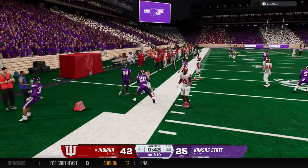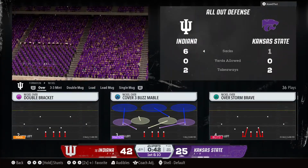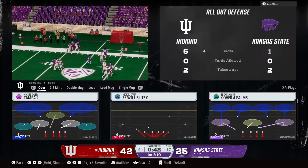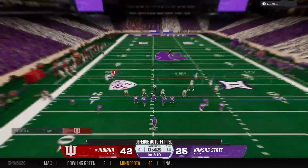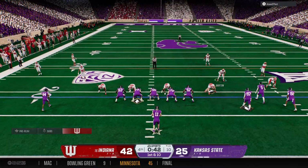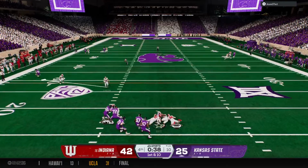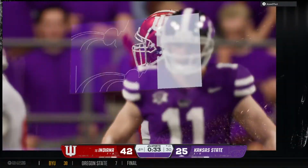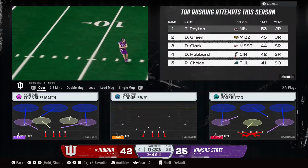Just a wall of defenders everywhere he looks, and he's guided out of bounds after a short return. So they start this drive from inside their own 20 at the 19-yard line. White wants to throw it. Here's the pressure, and the pressure gets there. And down he goes at the 18. Timeout called by the offense, and now they just have one remaining in the half.